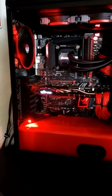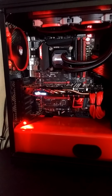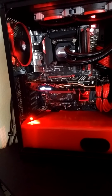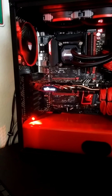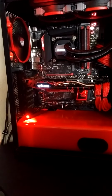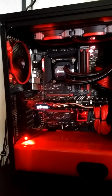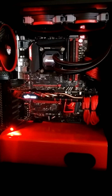But yeah, there's my build. Let me know what y'all think. Let me know if y'all would change anything. Give me some ideas, because this thing, like everybody's build, changes almost weekly. So any additional add-ons. I'm not going to do SLI 980s. No thanks. I don't want to spend another 575 on a video card that pretty much destroys everything in 1080p already. But yeah, there it is, complete, done, extremely clean, no cabling.